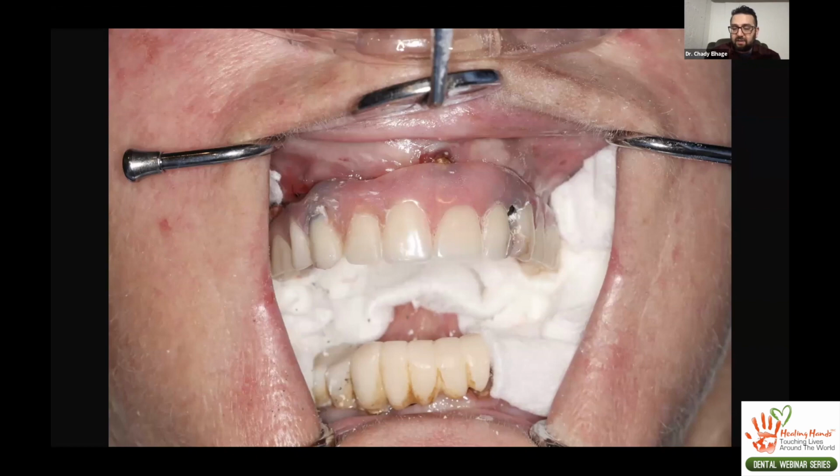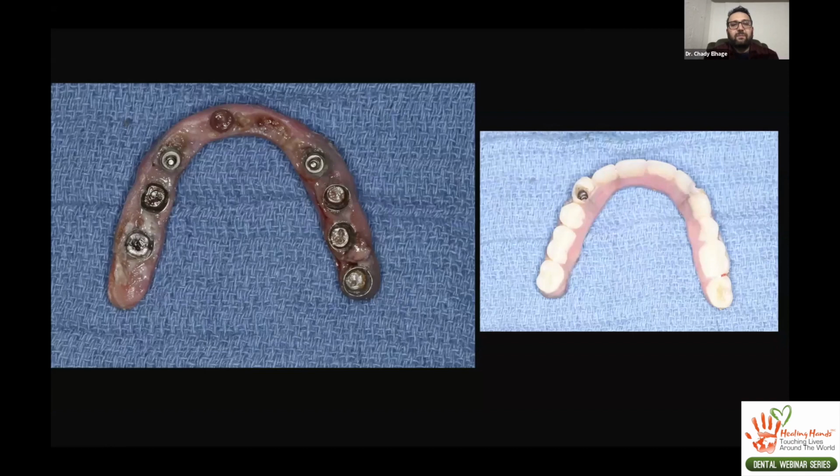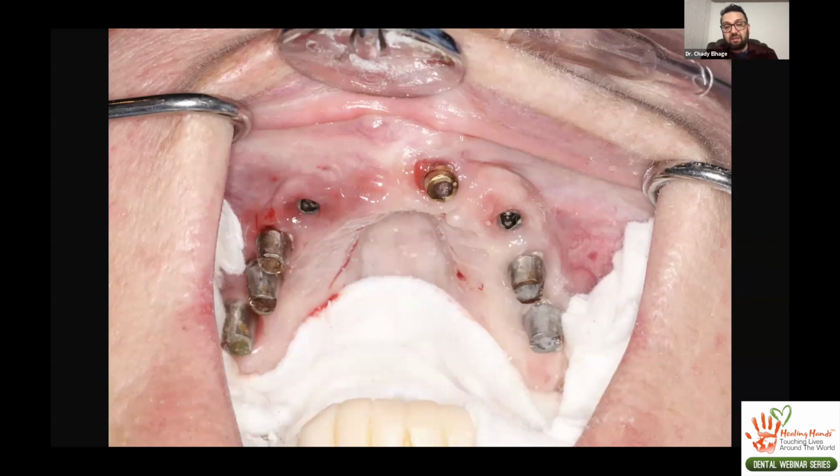The prosthesis was taken out. Very interesting. It had 5 of the implants with custom abutments and were cement retained. And the 2 implants were screw retained. And then for whatever reason in the front, there was a locator on the implant. I have no idea. I've never seen anything like this in my entire life. So you can kind of see what was underneath.